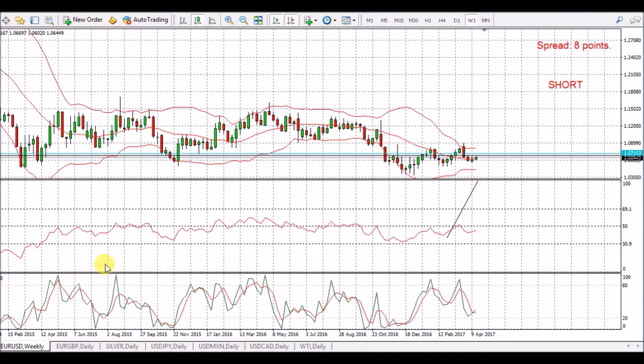Euro dollar. Surprisingly enough, this has done very little over the last 3-4 weeks. I got out of it, I think at the black line. I haven't got back into it. I think I ought to, but I just see better trades out there. So unless it does anything dramatic, I want to short it. If it just happens to pop up a couple of hundred pips, I'll probably short it back down.